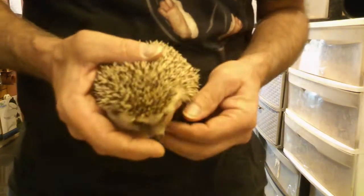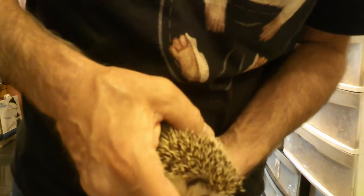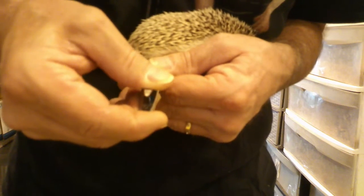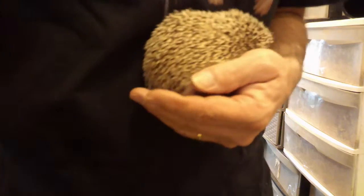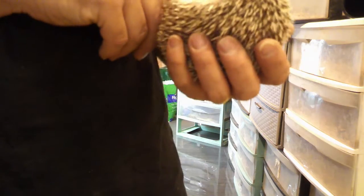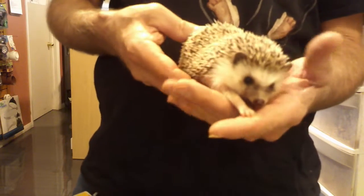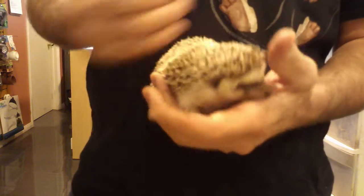So I'm just going to do the other foot. Give me your foot. Atta girl. Hold still. There we go. See? Nothing to it. You are still a baby. I can tell that you are less than 6 months old. Maybe 5 months old, maybe, but not six. You're not 6 months old yet.